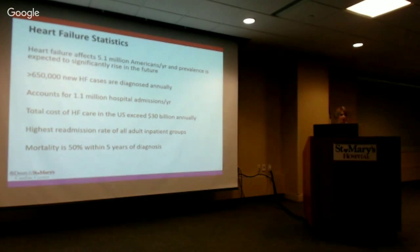As you all know, heart failure is very common. It affects over 5.1 million Americans each year, and the prevalence is expected to continue to rise in the future. There are more than 650,000 new cases of heart failure diagnosed each year, and it accounts for 1.1 million hospital admissions each year. The total cost of heart failure care in the United States is astounding, over $30 billion each year. Over half of that is in hospitalizations. And heart failure has the highest readmission rate of all adult inpatient groups.